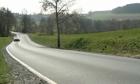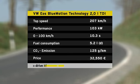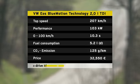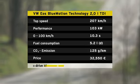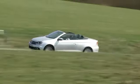The 103 kilowatt engine rockets the convertible to a maximum speed of 207 kilometers an hour. VW says the EOS consumes just 5.2 liters per 100 kilometers driven. But as drag increases when the top is down, buyers should expect a fuel consumption of closer to 7 or 8 liters.